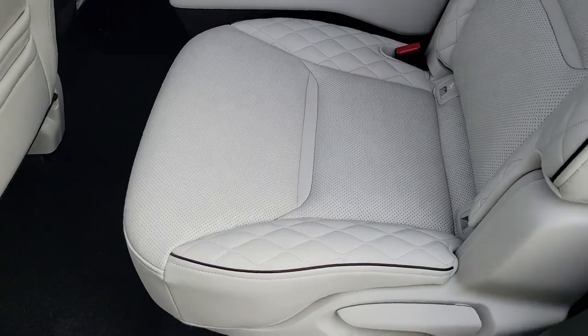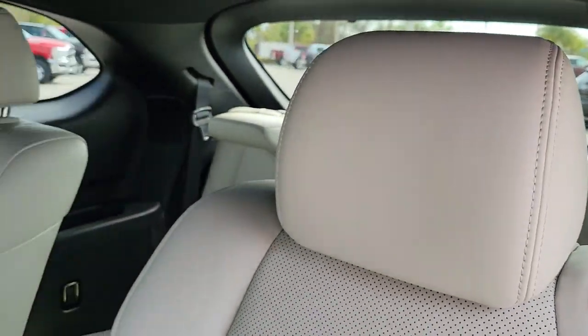Practicality is nothing short of delightful in this beautifully designed CX-9. See for yourself when you take it out for a test drive.